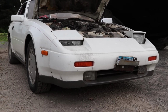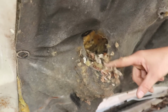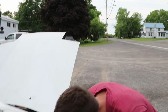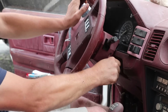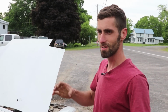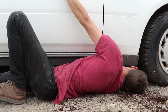Just a little slow. Got to do some washing. Get that thing out of the hood there. Might be somebody's residence. See if it'll crank over. Nothing. When cars have been sitting for a long time, the starting motors will sort of stick. And we're going to unstick it here just by hitting it. Hopefully this works.